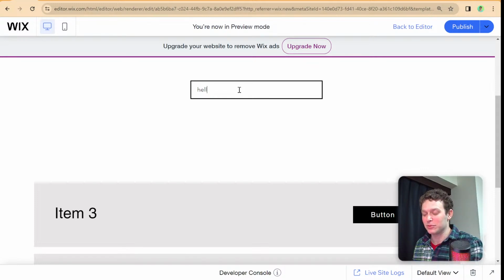But as I was saying, if I wanted to do something based on the input, that's how I would do it. I would change based on the on.